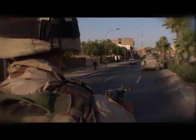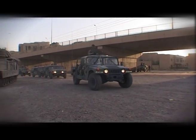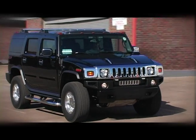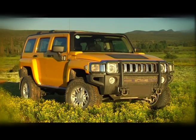A high-mobility, multi-purpose wheeled vehicle. Yes, it doesn't quite have a ring to it, which is why it was shortened to Humvee in the military environments where it showed its mettle. Created specifically for the US Armed Forces, the Humvee received plenty of publicity during Desert Storm, and in the early 90s a civilian version went on sale under the now familiar brand name Hummer.